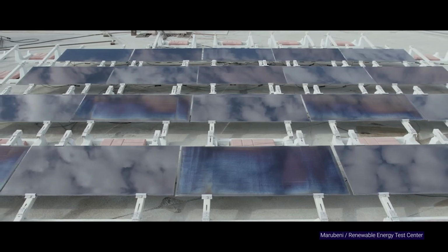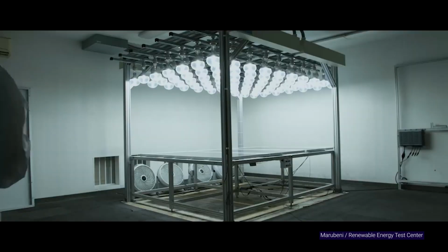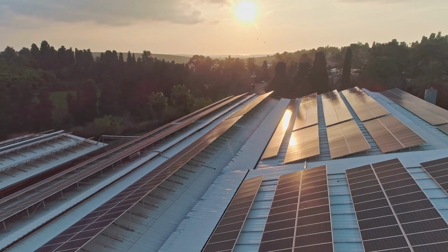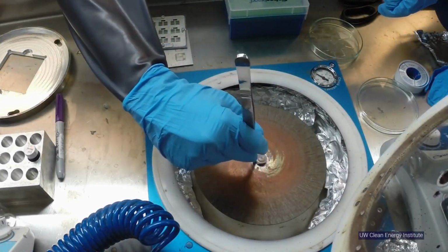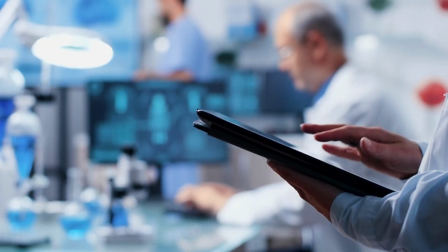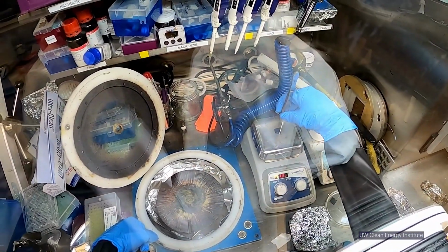The problem with perovskites is that they're still relatively new. We can subject them to these harsh simulated tests that give us a pretty good idea of their longevity, but we just don't have the real-world data yet, like we do for silicon panels, which have been in use for decades now. While perovskites are still in the research and development phase of the technology lifecycle, there are many teams all over the world working on improving their efficiency and stability to bring them into commercial adoption.